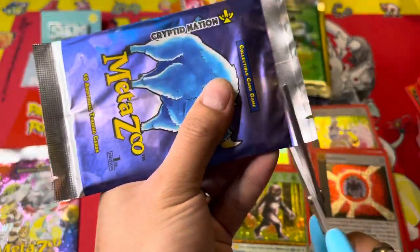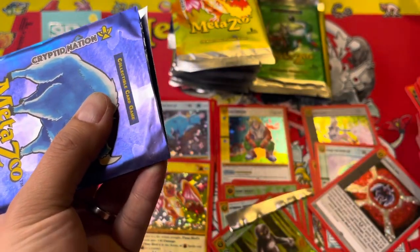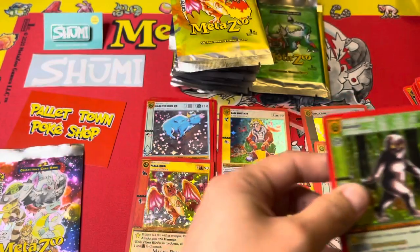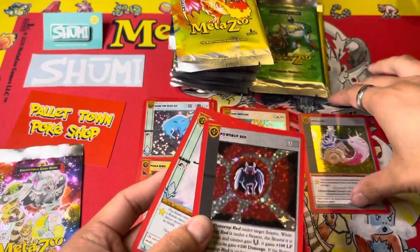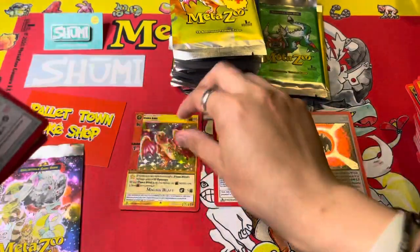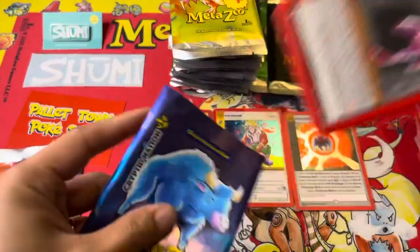Kind of scared to cut two at a time, but I'm thinking it's safe. But let's see. Alright, everything's getting all mixed up. Alright, let me fix this real fast. I'm gonna say those are my favorite three hits so far that we have. Alright, let me put these back over there.